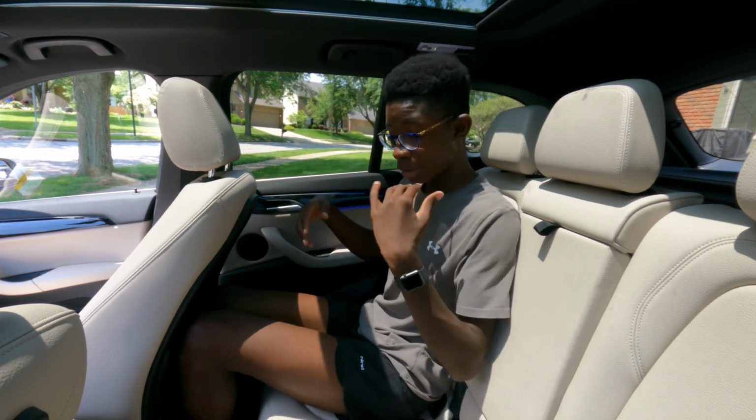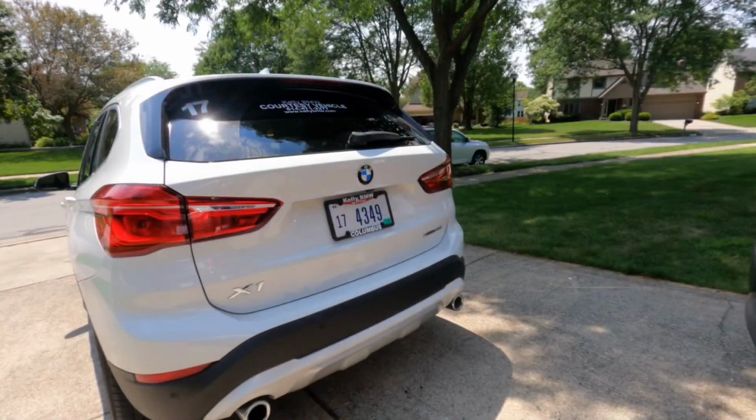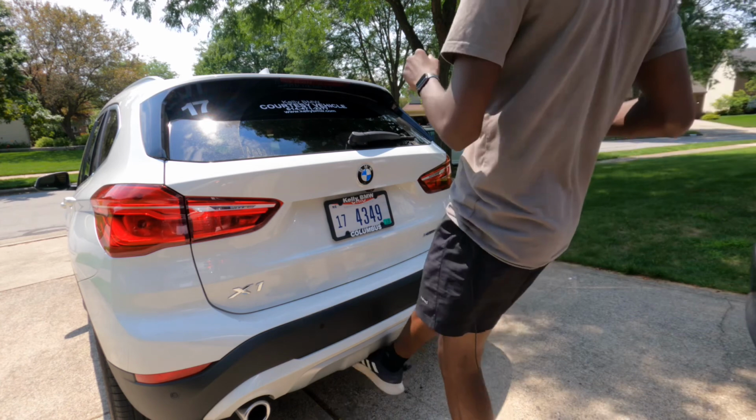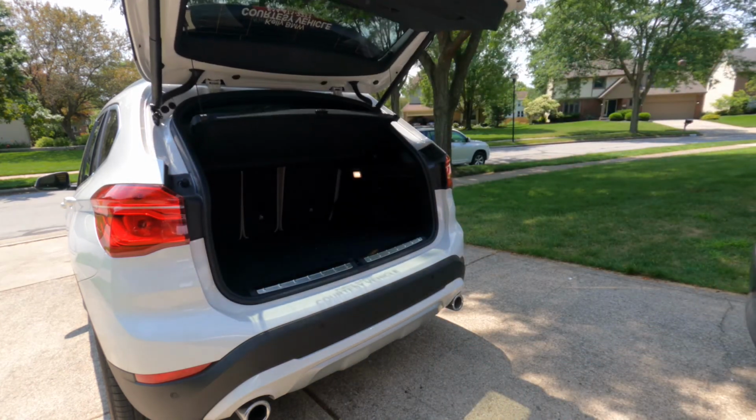We're gonna go ahead, I'm gonna show you down here the center console, and then we're gonna head on to the back of the X1. It does have a kick power to activate the tailgate. To open the tailgate, just kick lightly under the vehicle and it will go ahead and open for you.